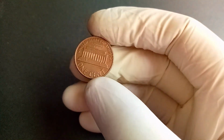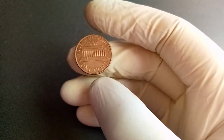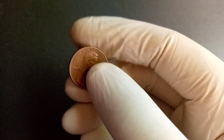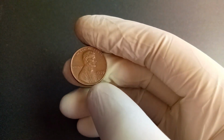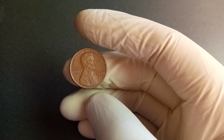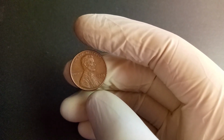By the time we reached 1980, the Lincoln penny still featured Brenner's portrait of Lincoln on the obverse, and the reverse showcased the Lincoln Memorial, a design introduced in 1959 to honor Lincoln's 150th birthday. Now here is where it gets interesting.